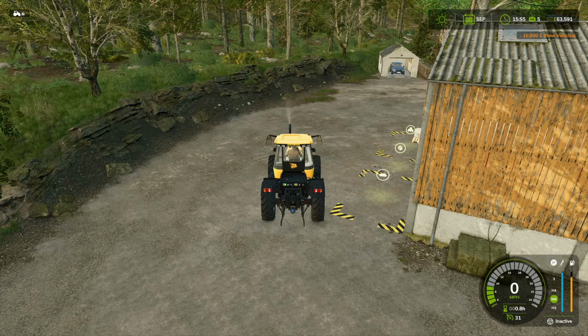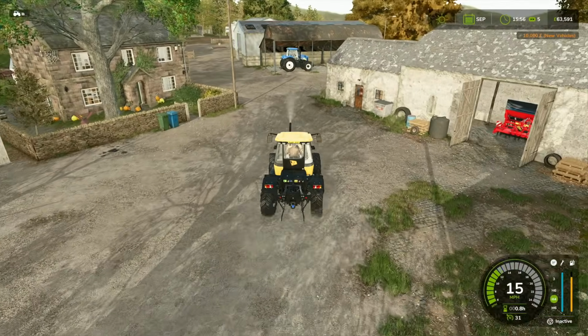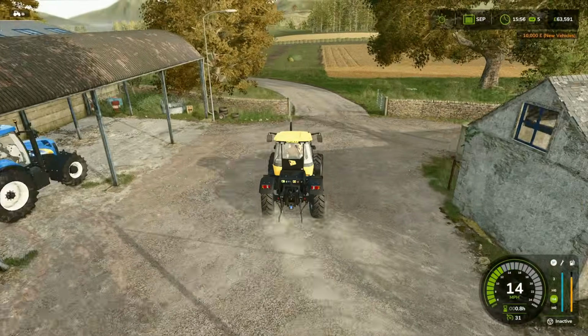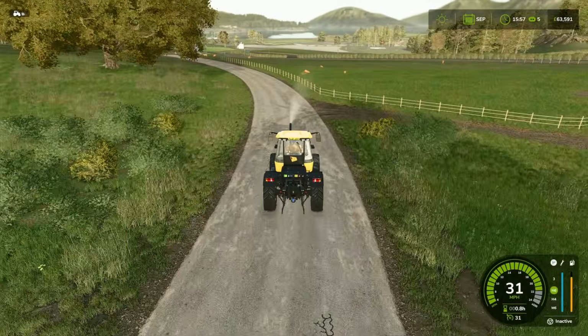Anyway, next question. So where are we going to get some water from? So obviously I haven't got a tap here on the farm. Well, not yet anyway. I could put one in. We could get it out of the river. Is there a place near the river? Do you know what? We'll go get it hooked up. Then we'll go find a place to fill it up at.